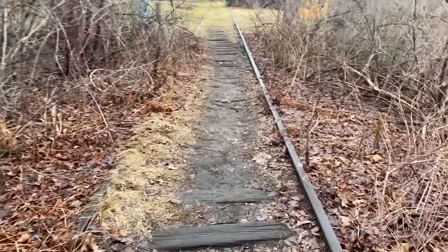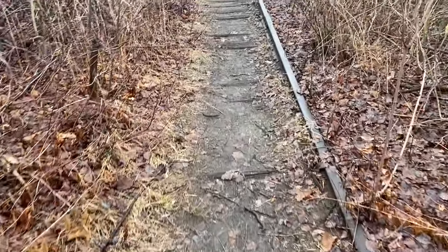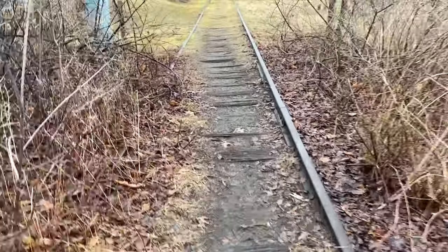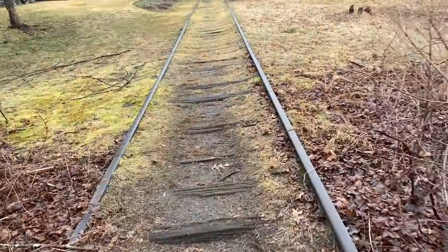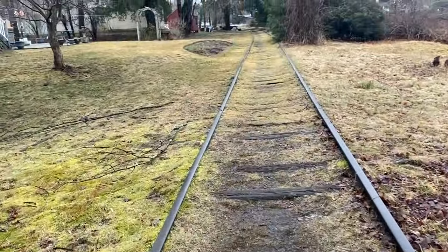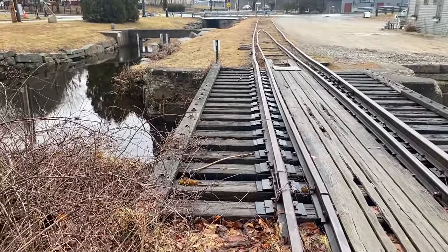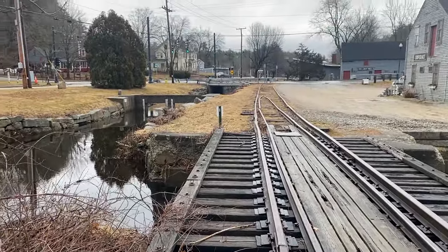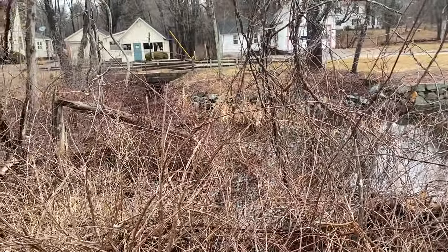See the old tracks, all the ties are still here. I wish that a lot of times with these trails, they would keep it like this. You can see this house is right here. Imagine a train rumbling through with your house right there. Here's a little train bridge I was talking about. You can see where it crosses the road. Water goes under the road over there.